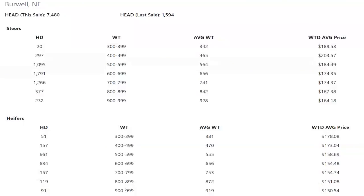Burwell Livestock Market, Burwell, Nebraska, had their sale on Friday. That's kind of a Thanksgiving special that they have. Had 7,300 head there, or a bit more than that. You look at this automated market report from Cattle Market Central through DV Auction. You see your best tested weights. Had almost 1,100 head of 5-weight steer calves there. Of course, they'd be the best ones that walk. Average 564 pounds with a weighted average price of $184.50 on all of them, guys. That's really respectable. 1,791 head of your 6-weight steers in Burwell, Nebraska, average 656 with a weighted average price, heavy 6 weights, $174.35. And then 1,266 head of your 7-weight calves, average 741 with a weighted average price on them a tick higher than the 6 weights, $174.37 on all the 7-weight steer calves that they had in Burwell, Nebraska on Friday.